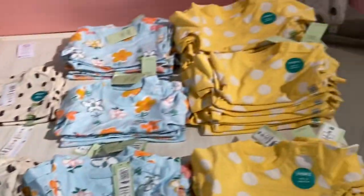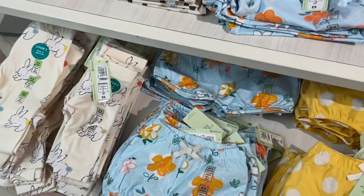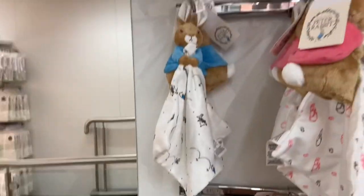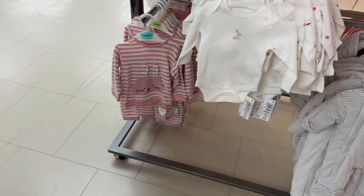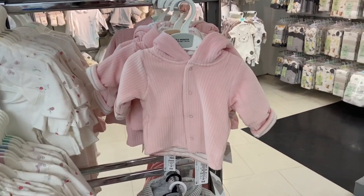Five. And we have these. And there's also these ones. Guys, look how cute. They're £12. Oh, that was so cute too. Have some cute little bits here. Oh, that was cute. The rabbit one. Layla's nan actually got Layla this coat. It's really cute.